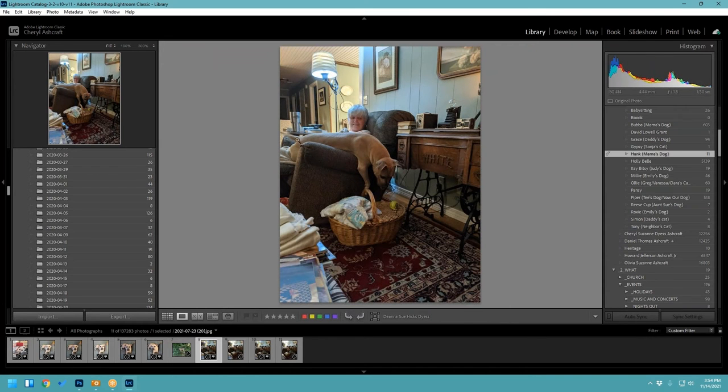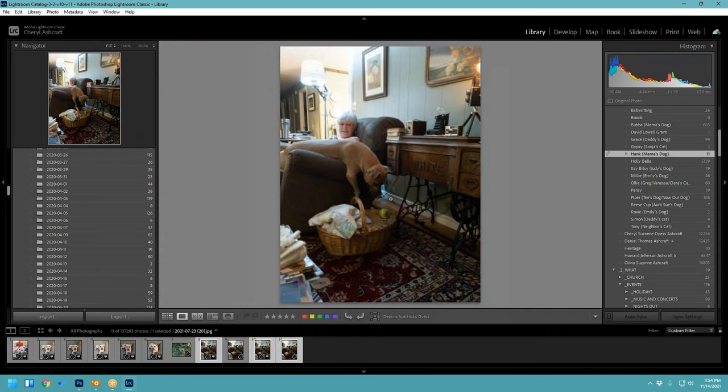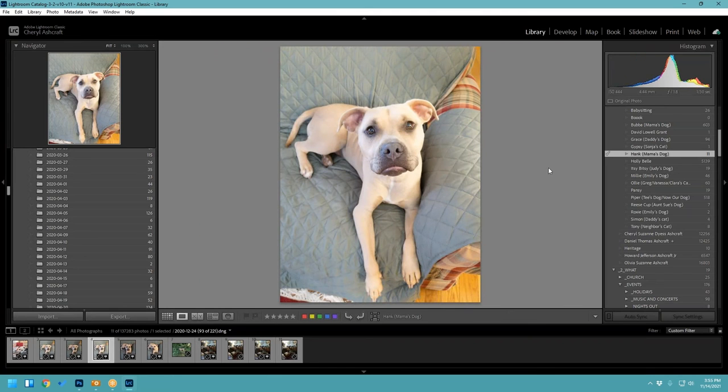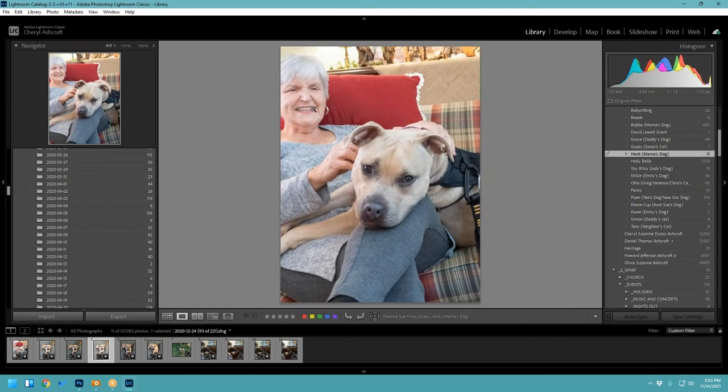And then he thinks he's the size of Piper, and he gets up in the chair with my mom, with his ball. And then he'll drop it and just stare at it. He's amazing. Look at my mom's face. She is beyond ecstatic. I love it. She's super happy with this dog.